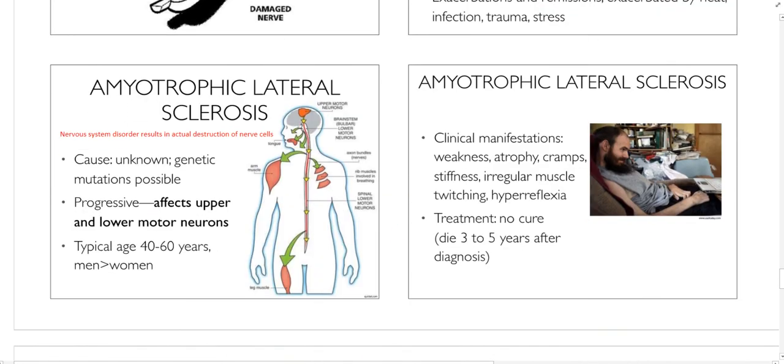ALS is, again, a nervous system disorder, more likely to be a genetic or inheritable mutation compared to MS. But otherwise, the cause is generally unknown. It affects the motor neurons more often than anything else. So we're looking at an inability to control the limbs, control breathing.